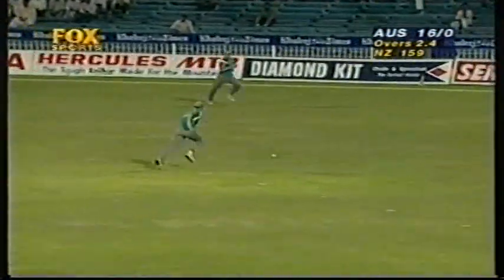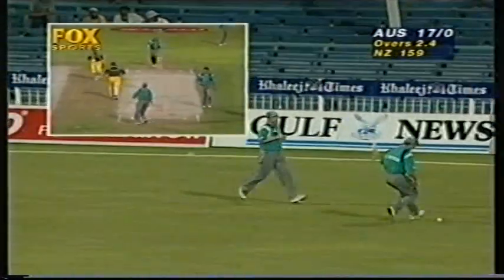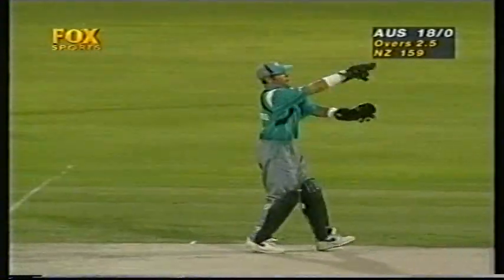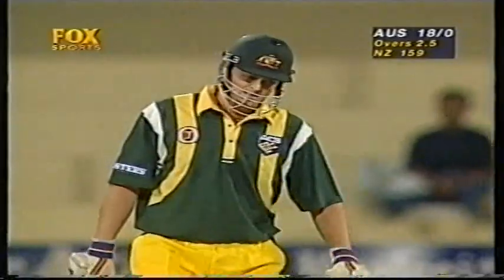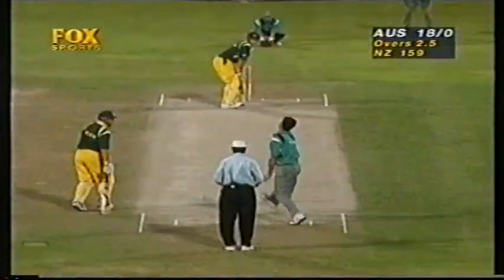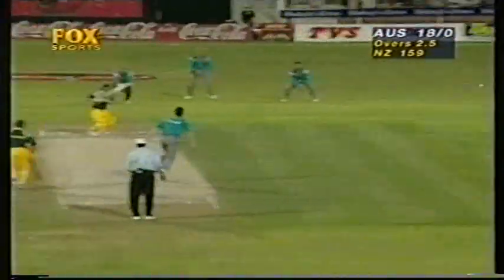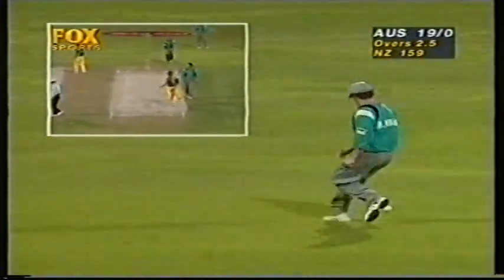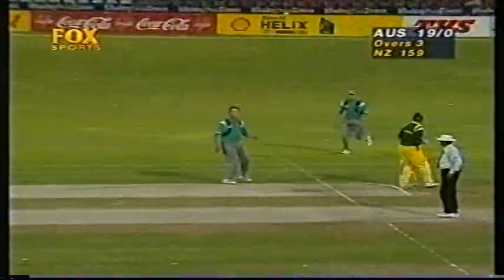Well, it's well played as well. He's got that into the gap too. Well, look at that. He's already got his team off to a very good start. A boundary and then a couple of twos. And now he'll make the bowler think what line and length to bowl, because he's shown that he can play off the front foot and off the back foot on either side of the pitch. Not quite off the middle of the bat that time, but still a run. 19 for none.